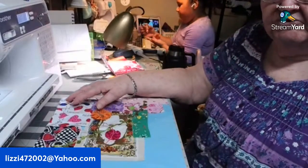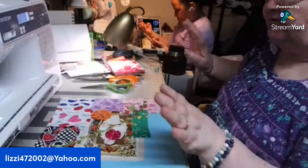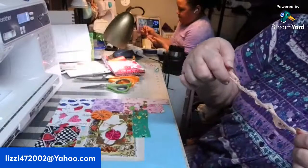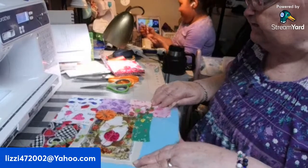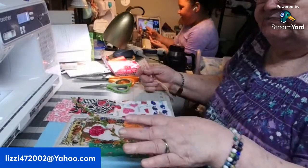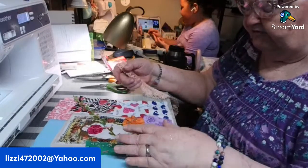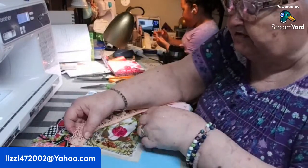Okay, so now that was the yo-yo. Now the next prompt says lace edging. Okay, everything's better with lace. So now, here's a piece of peach lace. I used that peach lace around one of my needlebooks, I think. Okay, so now where do I want to put this peach lace? Okay, I don't want to go on the edge because this is going to get sewn together with another piece because it ends up being front and back. So I think I'm going to go with this lace.